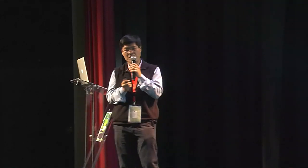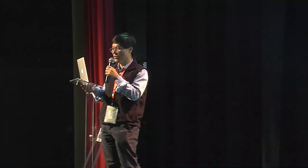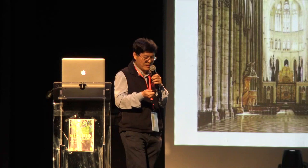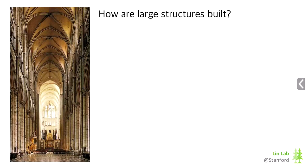So one general question in biology is, how are large structures built? How are organs built? How is the nervous system built? I put up this picture of the Amiens Cathedral because when I was in high school, I really wanted to be an architect. And so I would spend my spare time in the library looking at photos of cathedrals. And this is one of my favorites. Cathedral aficionados would know it has the highest nave, it's the tallest cathedral.